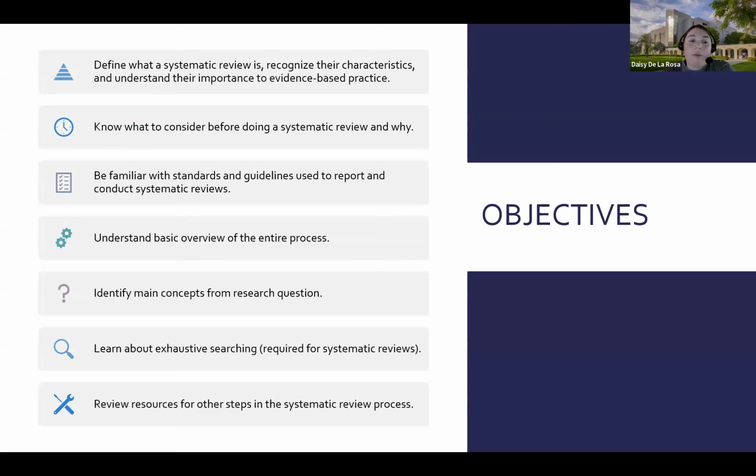We will show you a basic overview of the entire process, but we're going to focus a little bit more on the search part. We are librarians. Our expertise is searching, and searching is a big part of what informs a systematic review. So we will spend a little bit more time on identifying main concepts from a research question and describe what exhaustive searching looks like, which is what is required for systematic reviews. And then for each part of the process, we'll review resources that can help you every step of the way.